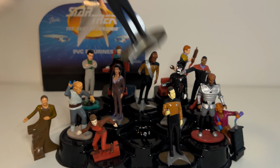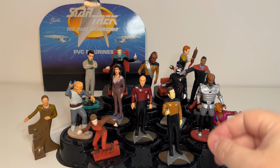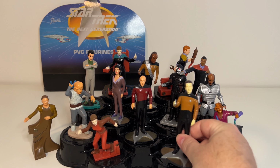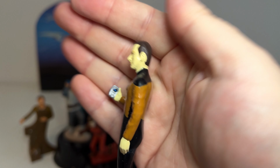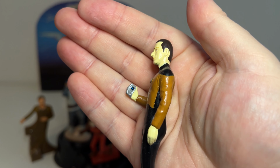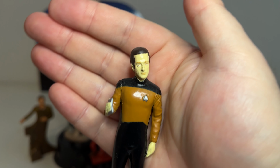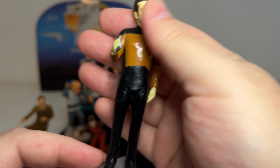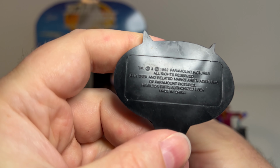Now, I could go from that to the extreme opposite, but I really want to save the opposites for the end, because there are some that are great and some that are, wow, what were you thinking? So we'll go to this next one here. It's Data. Data's holding a tricorder, which actually looks okay. Brent Spiner represented here fairly well. Again, jumpsuit. Again, 92.